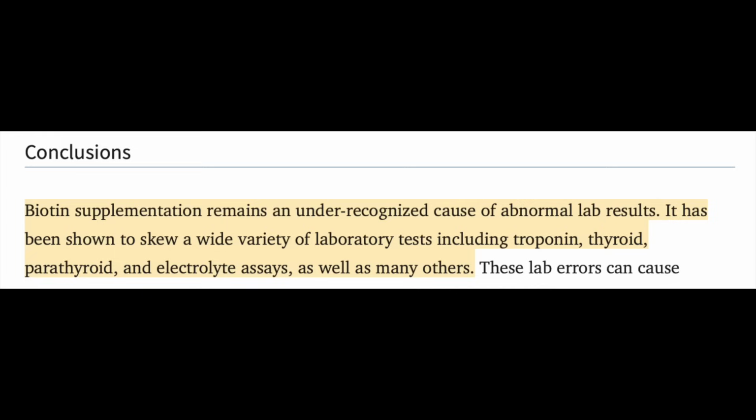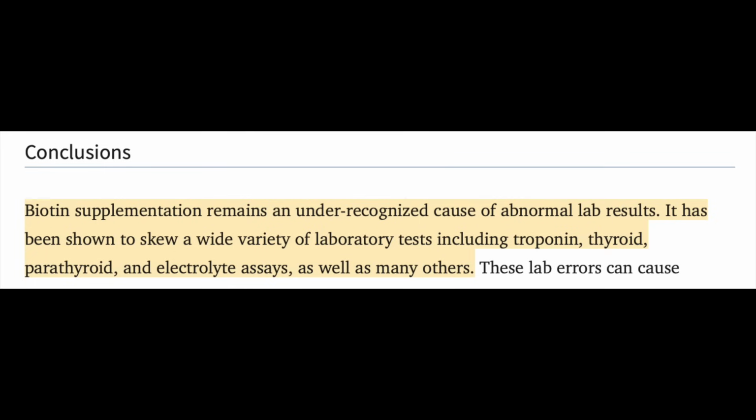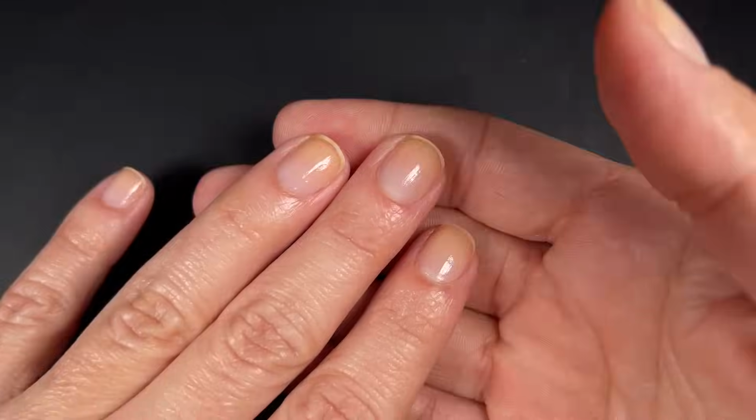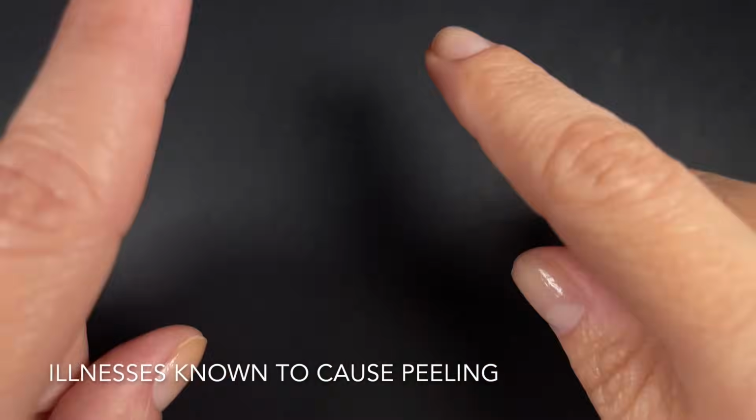your blood work, okay, on certain parameters. I don't know much about that, but if you are taking biotin and you do get blood work, you need to let the doctor know, hey, I'm taking this, just so that if they see anything funky, they understand what's causing it.